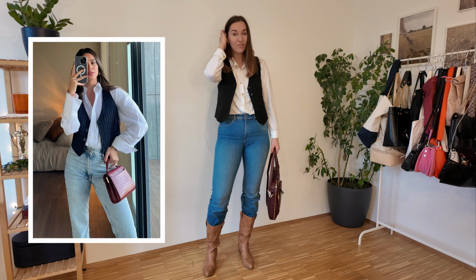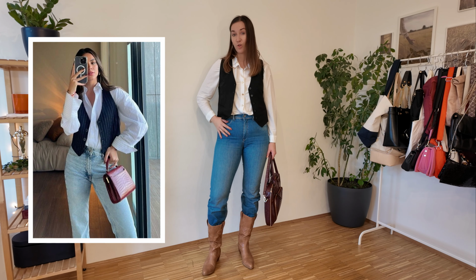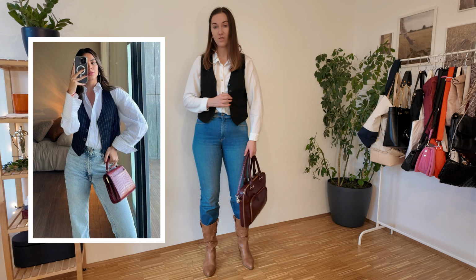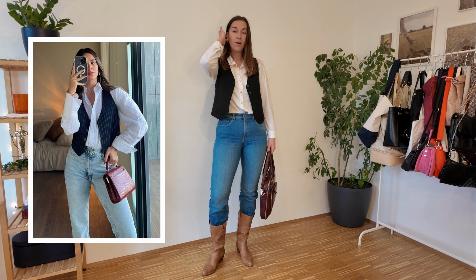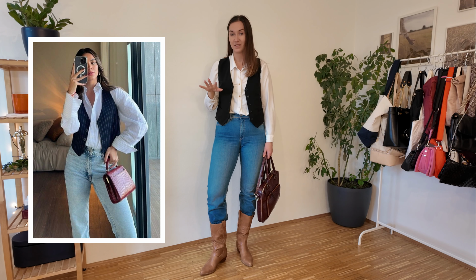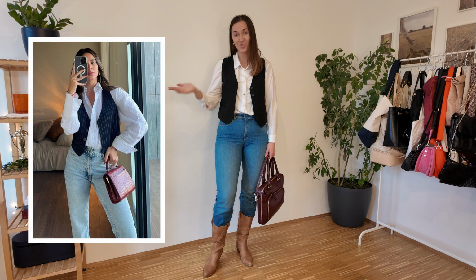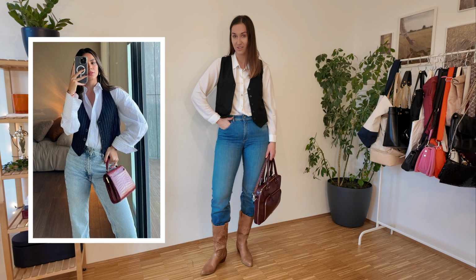Alrighty, this is outfit number 4, and it is definitely very, very different from what I usually wear, and honestly, I don't think I would have put this outfit together myself. But it really intrigued me when I saw it on my Pinterest, and it had a lot of elements that I liked. So I decided to try it out, and I have to say I'm already very happy with the results.